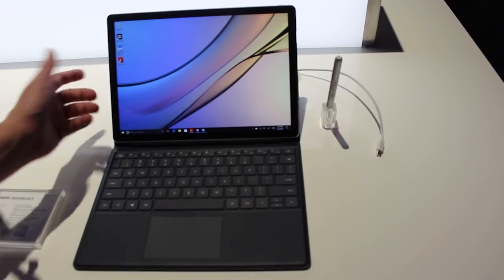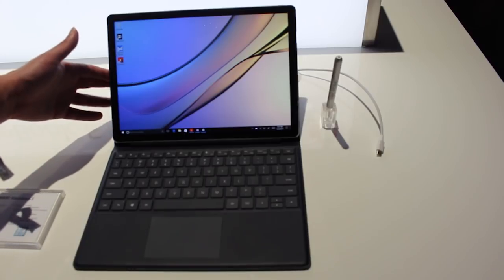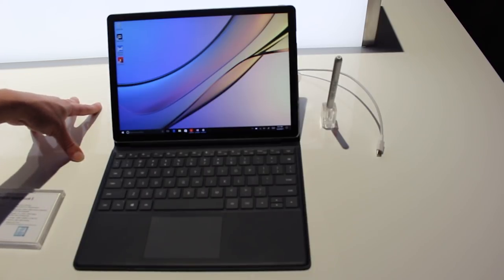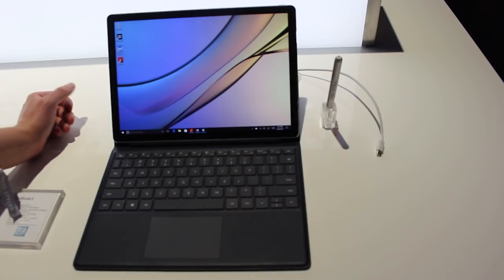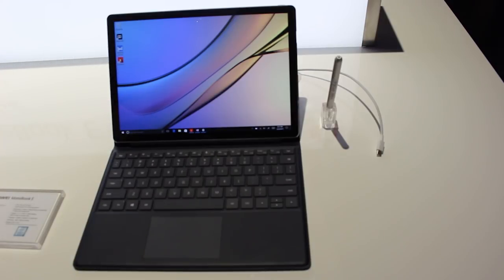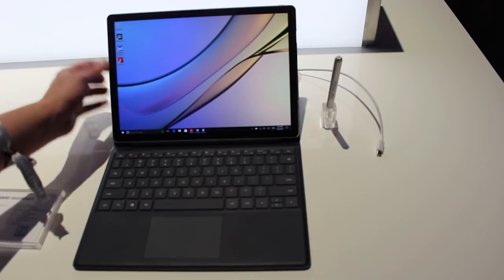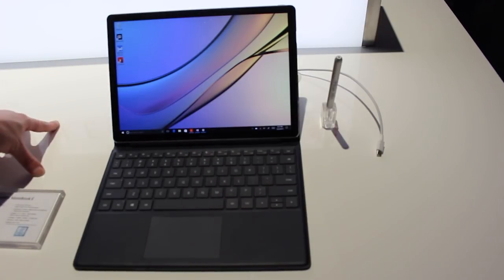The display is 2K, just like the Surface range, and as you can see, it's a touchscreen, as you would expect. In fact, I say that, but you don't get that on the D series, the new MateBook D. But it is a 2K touchscreen with 2160 by 1440 resolution, similar to the Surface Pro 3 and Surface Pro 4. It's an 84% screen-to-body ratio. Can't really expect much more than that, given that you're going to have to grip this at some point when you're holding it as a tablet.